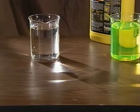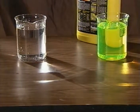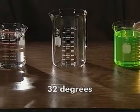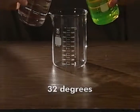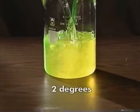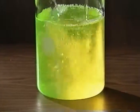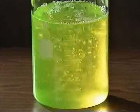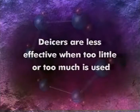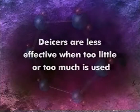Antifreeze in your vehicle is also a freeze point depressant. As we all know, water freezes at 32 degrees Fahrenheit. Straight antifreeze freezes at 2 degrees. However, when you mix 50% antifreeze with 50% water, the freeze point temperature of the mixture is lowered to minus 35 degrees. Like antifreeze, de-icers are less effective when too little or too much is used.